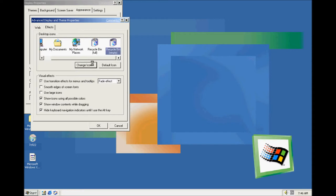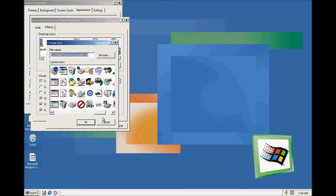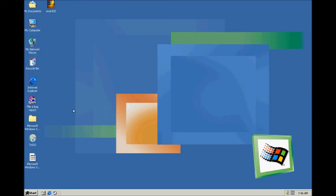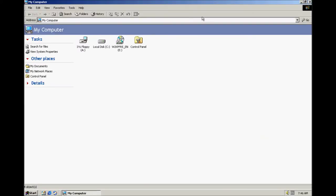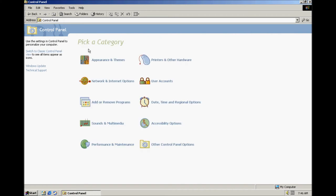I'm not expecting any new icons. Nope. There are a few. I'm going to stick with Windows Classic, because I like it. Now, this is what I was talking about. Categories.